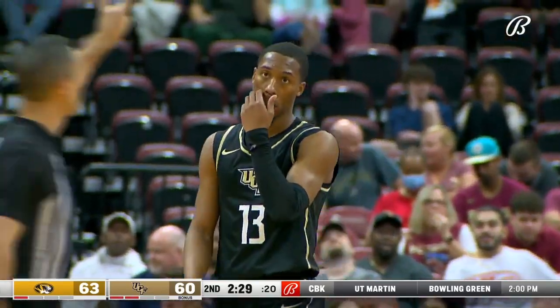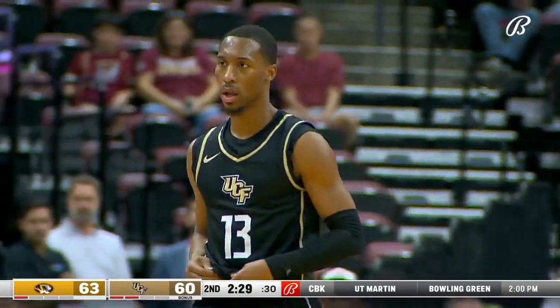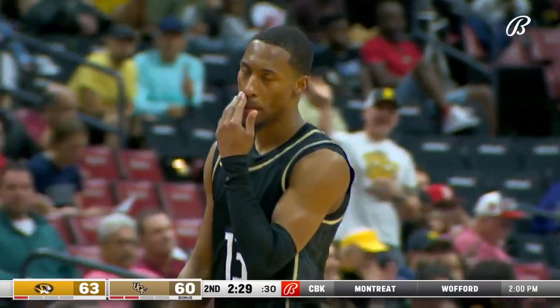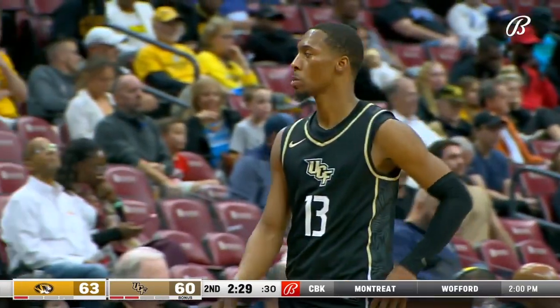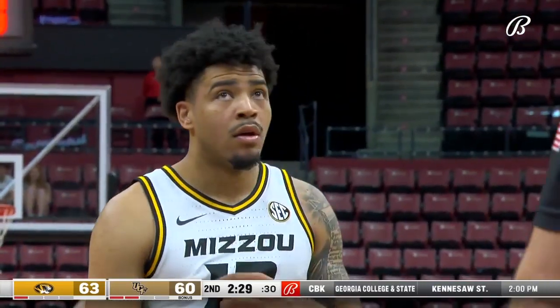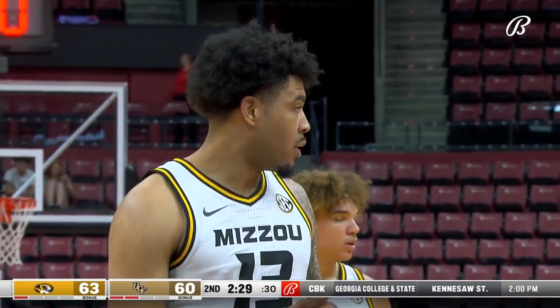And if that's on Kelly, that will be it for C.J. Kelly. But what an effort by Ronnie DeGray coming out of nowhere to not only try and get the rebound, but winds up Kelly getting his fifth foul, and he's out of the game.